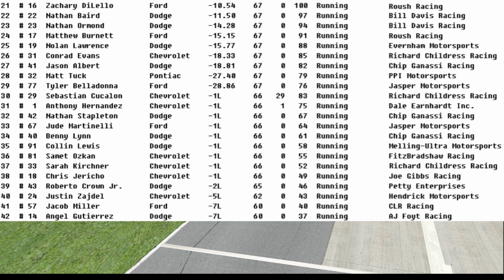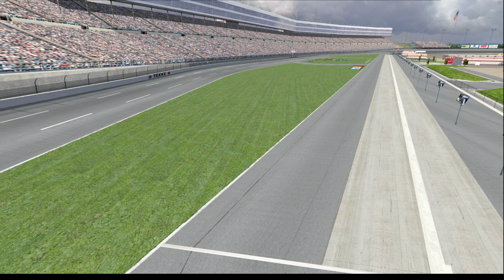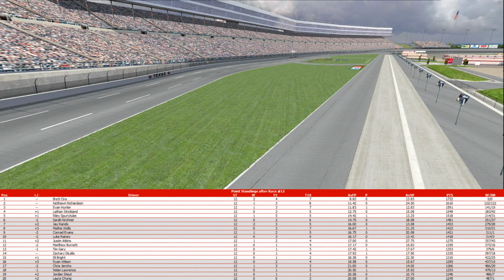Sebastian Kukulon, a lap down from the lead, 30th place. Hernandez from second, 31st place. And then you look down, Kurtster 37th, Jericho 38th, Burton Crown 39th, 2 laps down. Zidell and Miller and Gutierrez all finished multiple laps down with the issues they had here today at the Texas Motor Speedway. And now we take a look at the point standings leaving Texas.